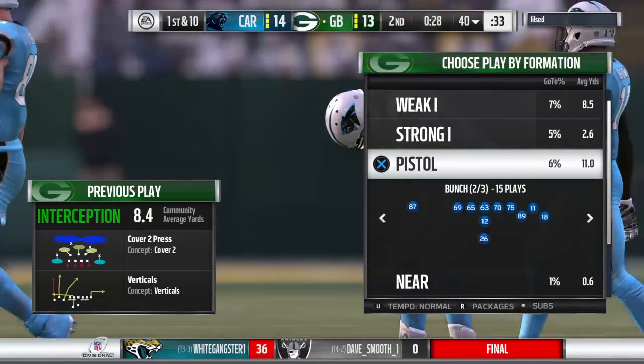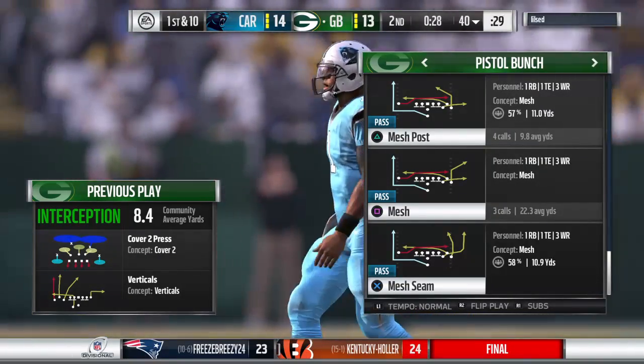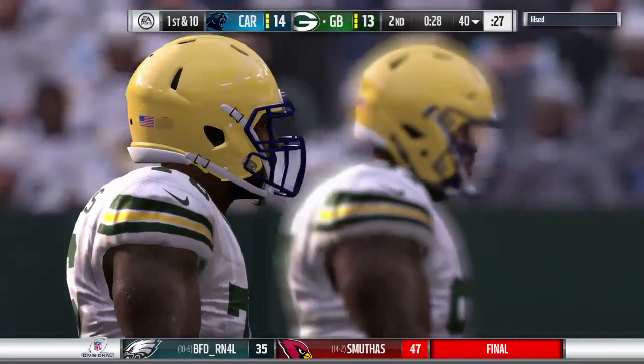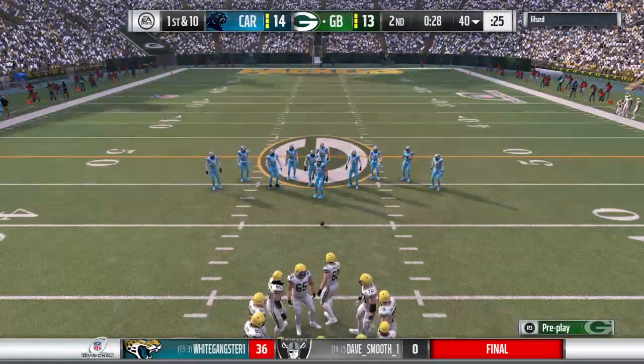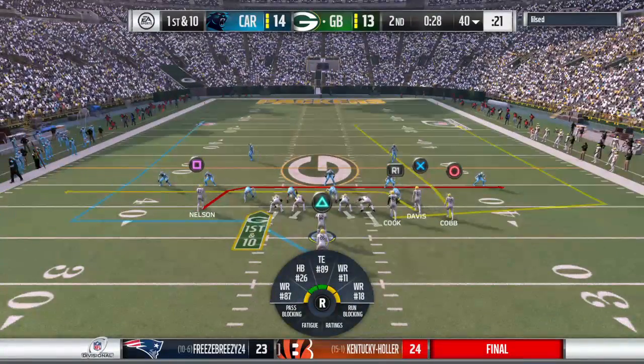The Packer offense now ready to get back onto the field. And with time quickly fading here in the second quarter, not sure how aggressively, offensively they want to play this. I think we'll find out just how much they trust their guys in this situation if they decide to take a shot.